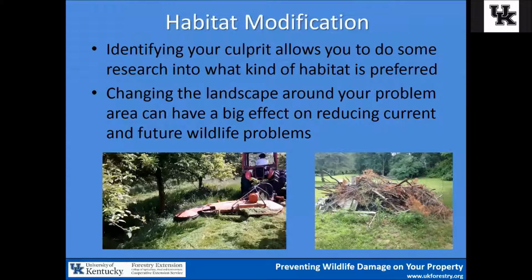So, some examples of habitat modification. When we look into what habitat's preferred, say you have a rabbit problem or a vole problem, well, simply knowing that, hey, I have some apple trees and the voles are chewing on the roots of my trees or the bark at the base of my tree, and it's causing the tree to become damaged. Well, voles don't really choose areas that don't have long grass because it's a risk to them of getting eaten.